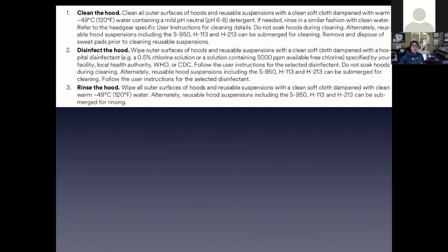But hopefully, what you're saying is, looking at this, there's this long process where you wash, then you dry, then you rinse, and all this stuff. But if you had a low risk procedure where there wasn't a lot of aerosolized material and you're pretty careful, just wiping it down might be enough.